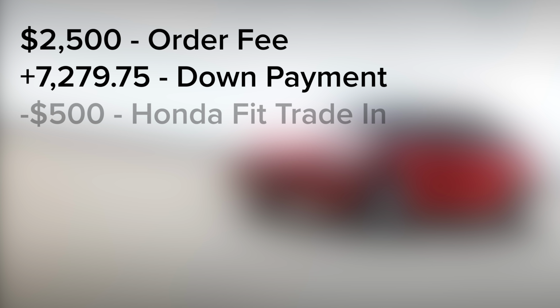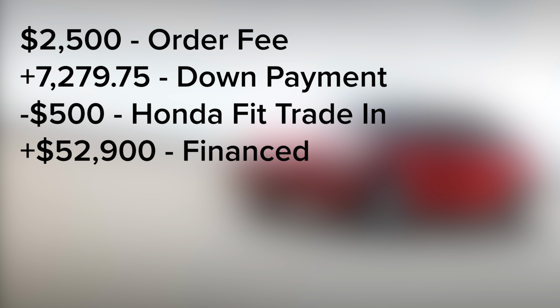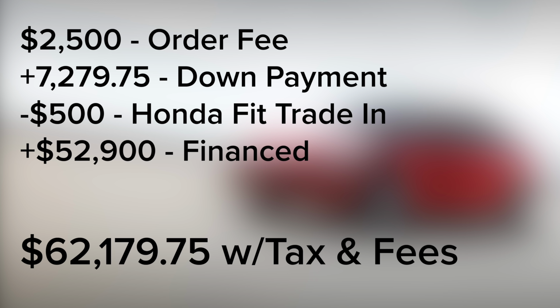But back to the cost of my vehicle. I had already paid $2,500 on the car as an order fee that went towards the purchase price. At delivery, I did a down payment of $7,279.75, and I traded in my 2008 Honda Fit with 200,000 miles for $500, so that was being discounted. But then the rest of the $52,900 was financed, meaning that when you add all of those together, my full cost comes to $63,179.75 at delivery with all taxes, fees, and registration.